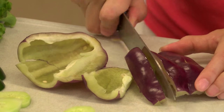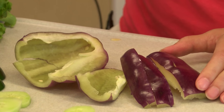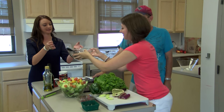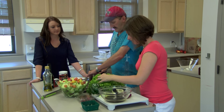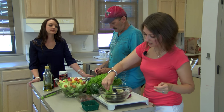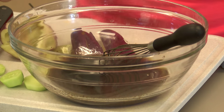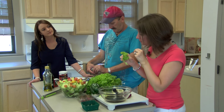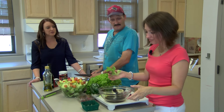How is the dressing coming along? I think it's good. Do you want to try some? Sure. And you can let me know if we need to add anything. One way to do that is just to take a lettuce leaf and try it, because you wouldn't want to just take a whole bunch of dressing all at one time, right? So might as well get a good sample of it. It's perfect. Good. Great. It's so good.